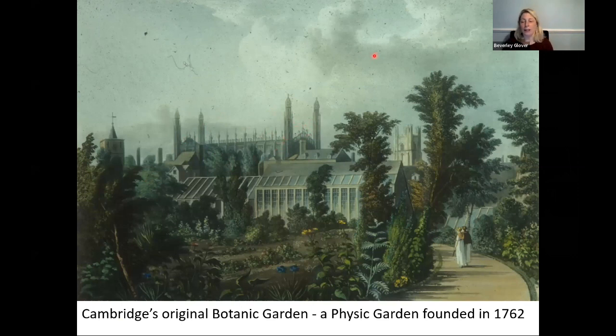So this original botanic garden was founded in 1762, and like all botanic gardens of the time, it was a physic garden. So that's a garden which was used to teach medical students in the university how to identify and use plants to treat human disease. So there'd be a flower bed of plants that were used to treat conditions of the heart, and a flower bed of plants that were used to treat conditions of the liver, and so on. And medical students would be taught to identify them, how to extract the key compounds, how to use them. And botanic gardens began as physic gardens. This was the origin of the botanic garden idea across Europe. So this is ours in 1762.